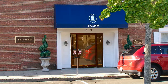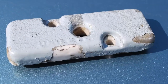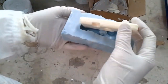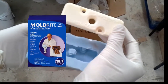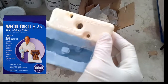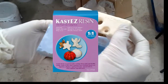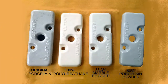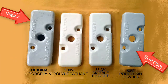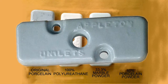EnvironMolds agreed, and Chris removed one of the original 1918 insulators from the stern wheeler and sent it to Ed at EnvironMolds, where a silicone rubber mold was made. EnvironMolds Mold-Right 25 silicone rubber captured all of the original detail, including its lettering and its mounting holes. Then, using its Cast-Easy polyurethane resin, several prototype parts were crafted. After testing several casting formulations, a mixture of resin and porcelain powder was used to create a part with a nearly identical weight, surface, and feel of the original component.